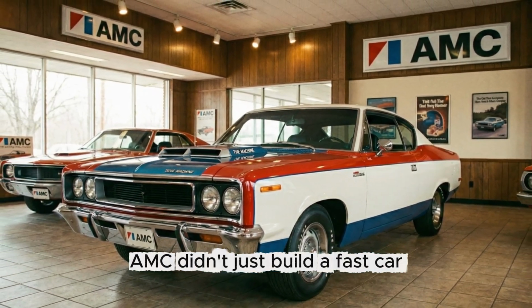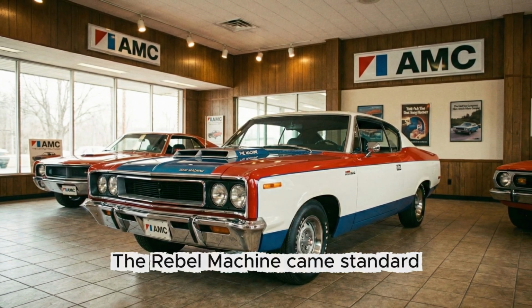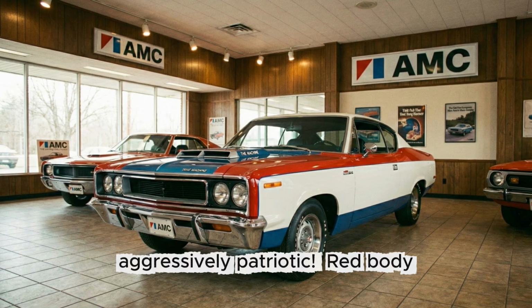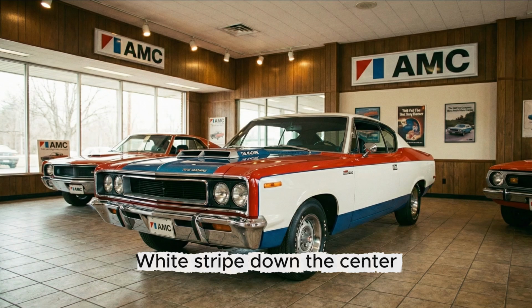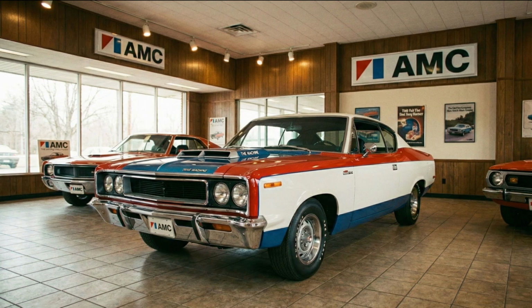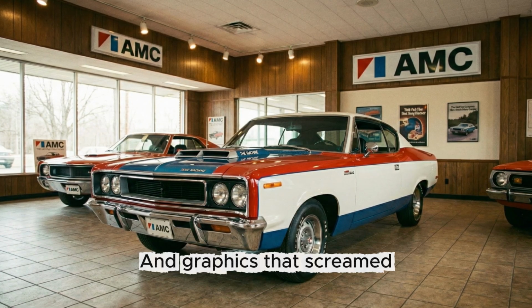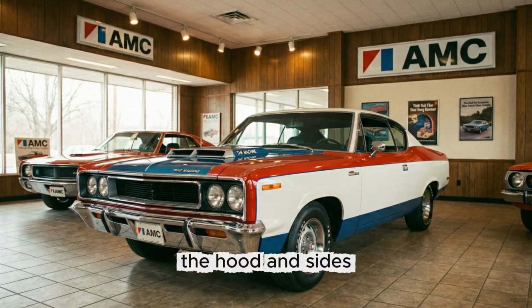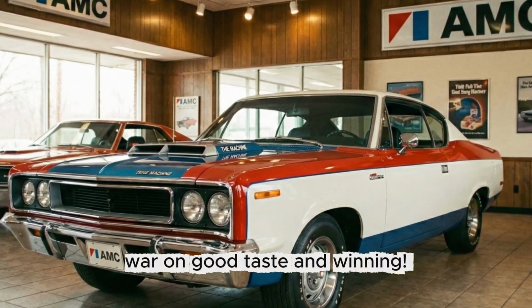AMC didn't just build a fast car, they built a statement. The Rebel Machine came standard in a paint scheme that can only be described as aggressively patriotic. Red body, white stripe down the center, blue accents. A hood scoop so massive it needed its own zip code, and graphics that screamed machine in bold letters across the hood and sides. This wasn't subtle. This was AMC declaring war on good taste and winning.